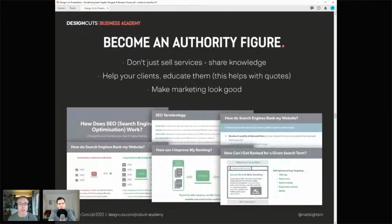It's important to become an authority figure. Don't just sell your services, share your knowledge. And this is the same for any designer, whether you're on Instagram or whatever. You're not just showing off your services and your design. It's important to share knowledge. Help your clients, educate them.